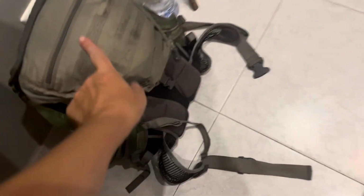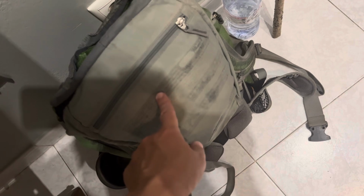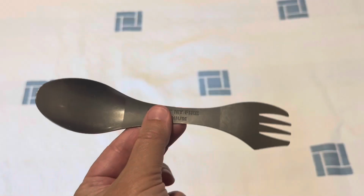In my pack, in this pocket, I've got some clothespins and safety pins for drying laundry. I usually have a few extra paper towels. I have a face mask in here just in case. I haven't needed it at all, but I like having it along. Okay, I think that's really it. And my spork.